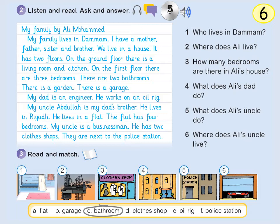Unit 1, Lesson 1, Activity 2. Listen and read. Ask and answer. My Family by Ali Badri. My family lives in Dammam. I have a mother, father, sister and brother. We live in a house. It has 2 floors. On the ground floor, there is a living room and kitchen. On the first floor, there are 3 bedrooms. There are 2 bathrooms. There is a garden. There is a garage. My dad is an engineer. He works on an oil rig.